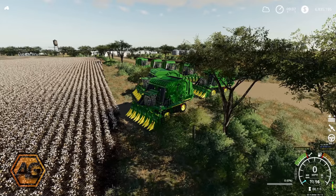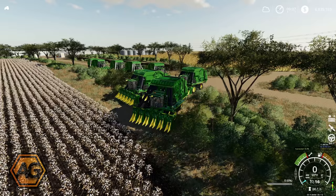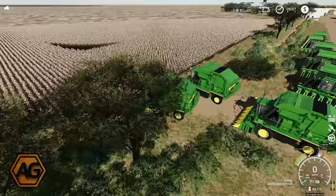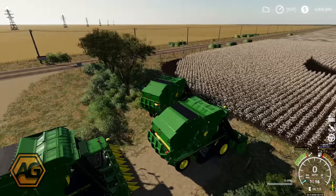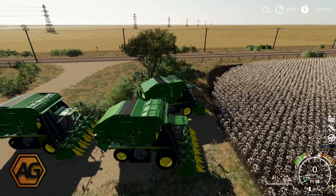Back over here in the cotton field, we've got all the harvesters unloaded now, and the trucks have all gone back to their depot. And I am just going to get this set up with all eight of these running on Courseplay. So obviously, as you all know, first thing we need to do is get Courseplay set up.